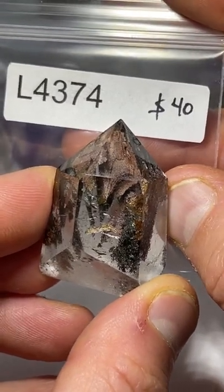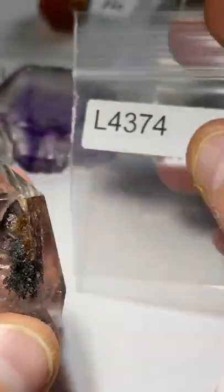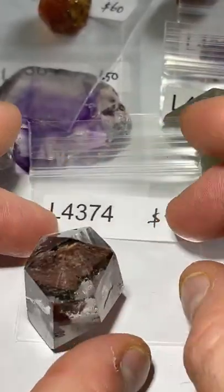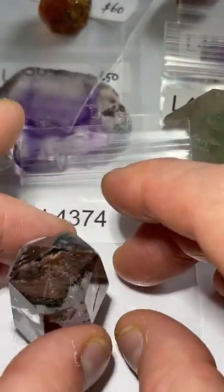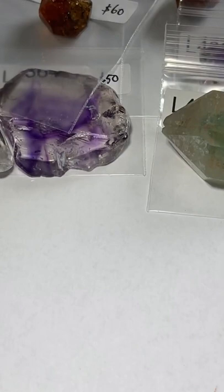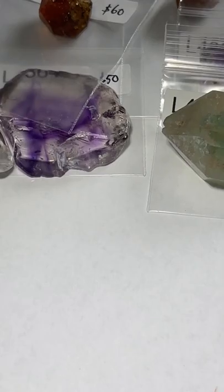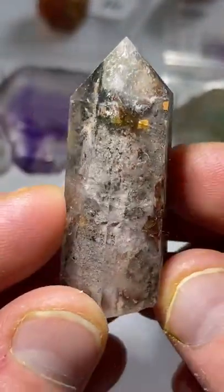$40, this one, $43.74. $40. Erica Parada, $43.74. She's got the fast connection tonight. We're not going in order. We're going out of order. Let's make sure. Okay, next one.